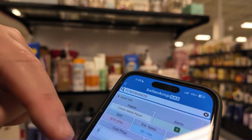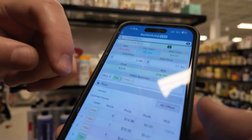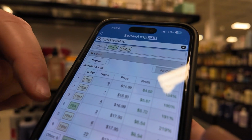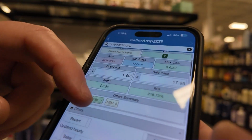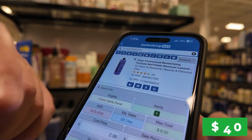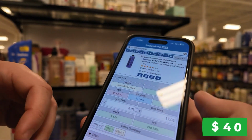I'm going to over triple my money here. I'm making $6.54 profit selling this, and I can see that there's only one other FBA competitor. So really I only have one serious competitor on this listing, make $6 profit, and there's 5 of these on the shelf, so 25, $30 profit, not too bad at all there.